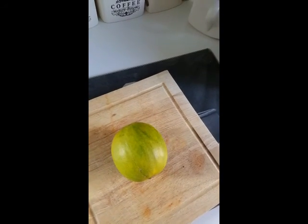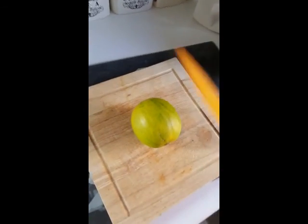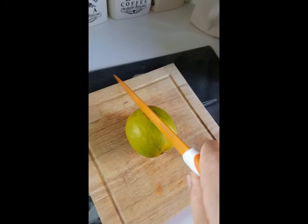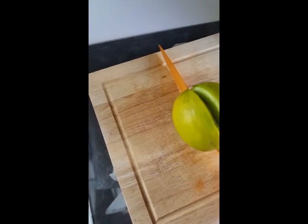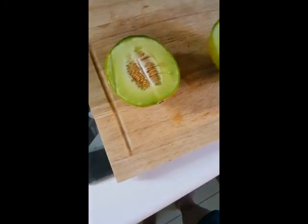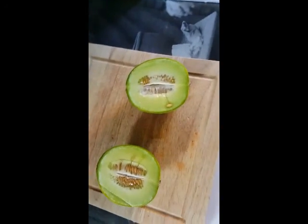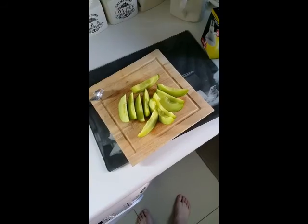So I'm not sure what to expect with these. It's the first year I've grown them, so here goes. Let's open it up and see what we've got. It's carving nice. Looks good inside. So I'm just going to scoop these out and see what we're left with.